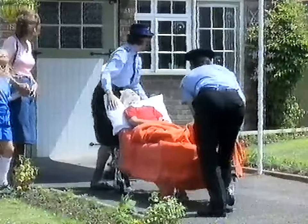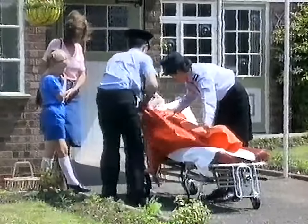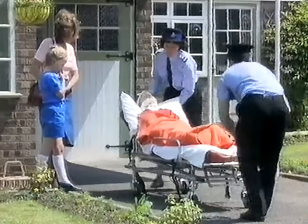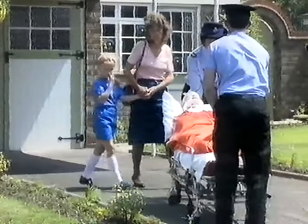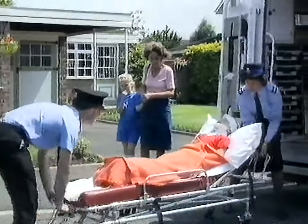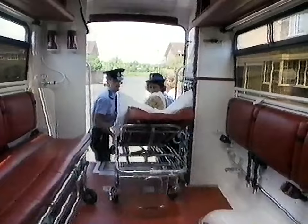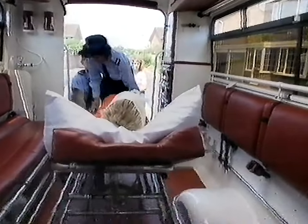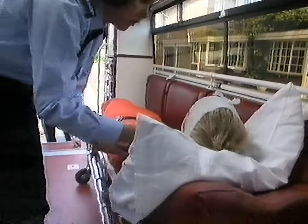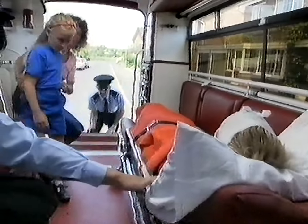Richard's mother and sister watch as he's put on a special bed on wheels called a stretcher and they wrap the blankets around him to keep him warm. Then the ambulance crew lift him into the ambulance. Richard's mother and sister are able to ride in the ambulance with him as he goes to the hospital.